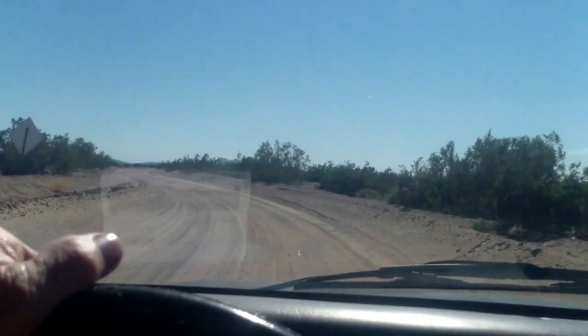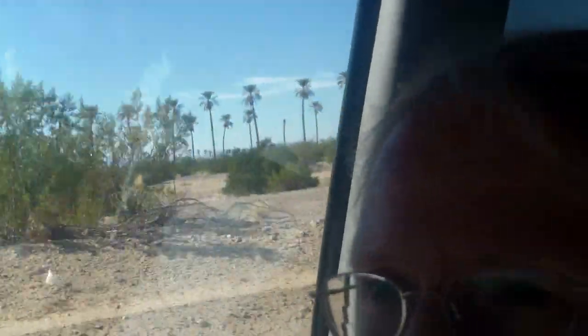You might mention desert courtesy on these roads, in case you're not familiar with coming out in the desert. When you're on these roads out here, if you see somebody approaching, you slow down to about 5 miles per hour, otherwise you really dust them out, especially if they're on an ATV or a motorcycle.